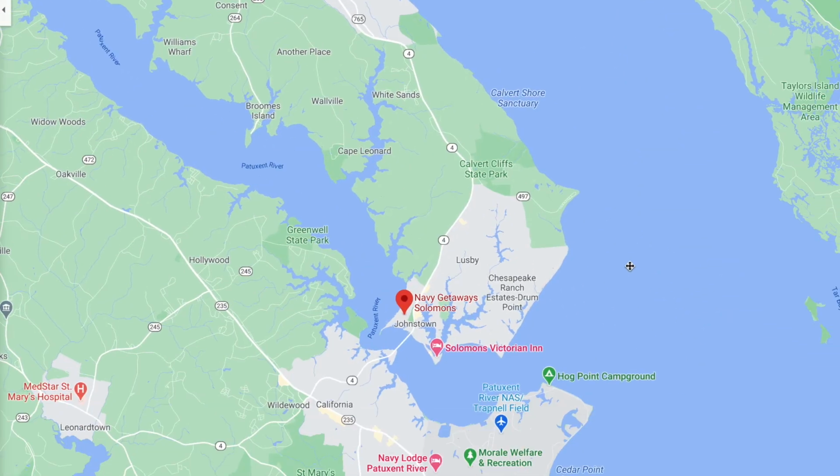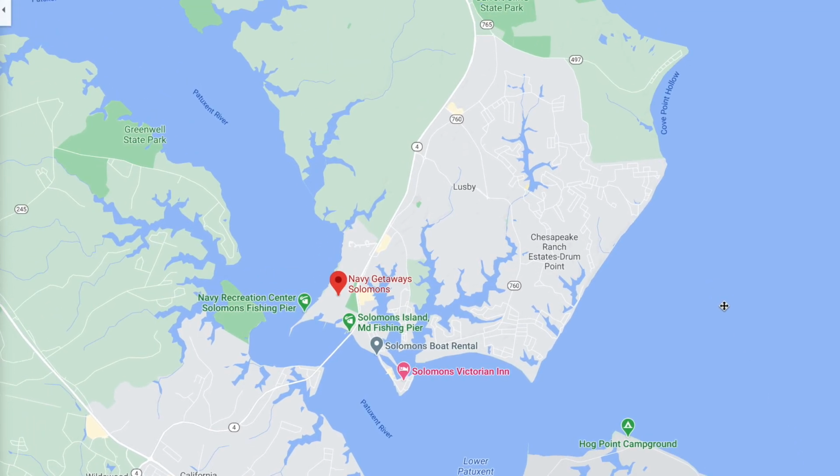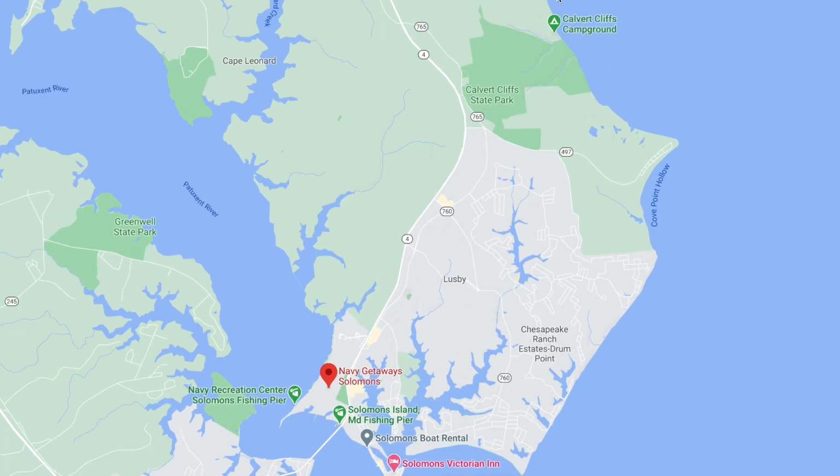It's a pretty cool little area. Normally, in non-COVID times, it's pretty frequently visited by tourists. There's also another really cool thing called Calvert Cliffs Campground here. That's public, and then of course the Navy Getaway is for military affiliated folks. But it's right here on the water, and it was a really cool place. We had never been. We ended up going back a couple more times. But the fun thing about our visit is that there was actually a hurricane headed towards us, but we went anyway.